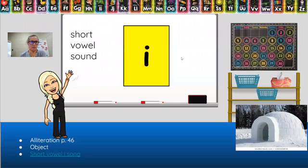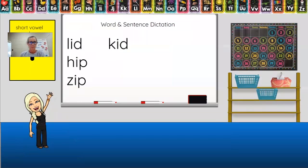Next, we moved on to our word dictation. Remember, in our dictation this week, we're working on short I. I says "i." These are the words that we worked on today. We worked on lid, hip, zip, and kid. We're going to work through those together. If you've picked up your dictation book from your school, we're going to use that. If you don't have that, that's okay. You're just going to need a piece of paper and a pencil.